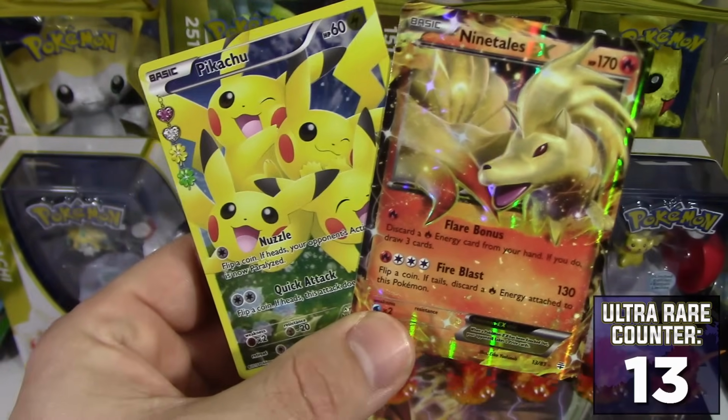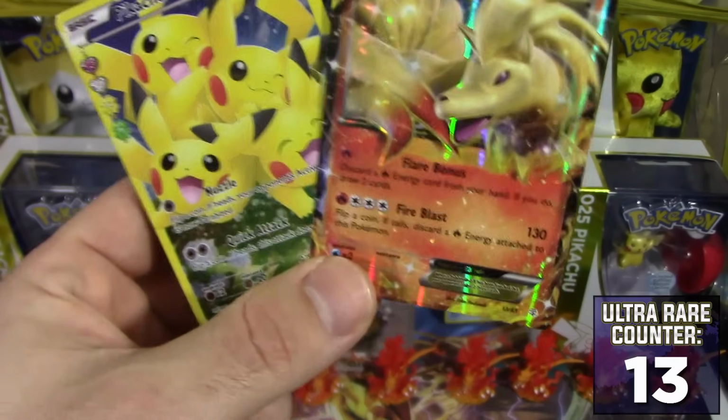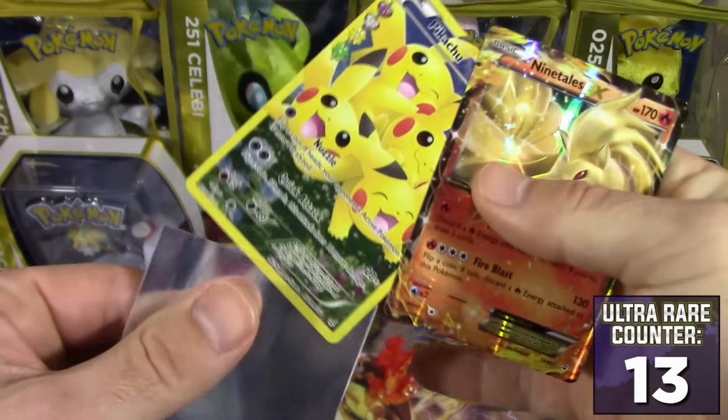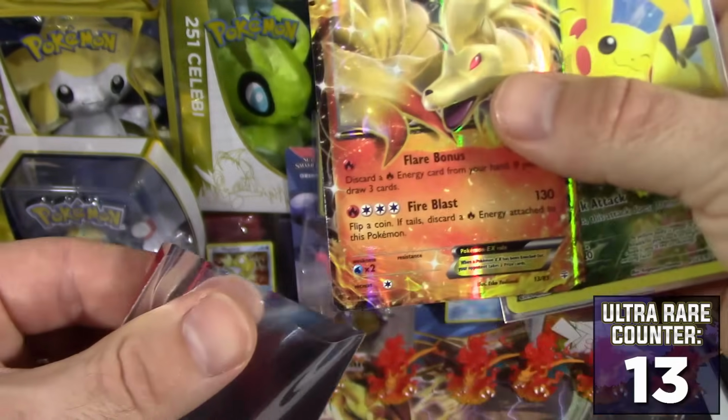Yes, two Ultra Rares, one pack. Super hyped, yes. We did it, fam. We did it. We did it. We got ourselves two Ultra Rares, one pack. Oh, yes. Put that nice, and a Full Art at that. A Full Art and an EX.